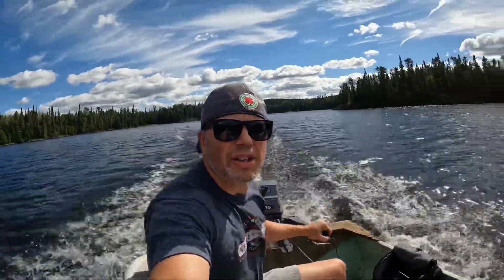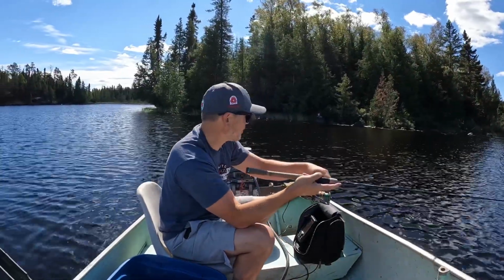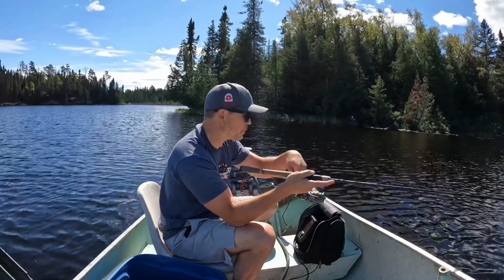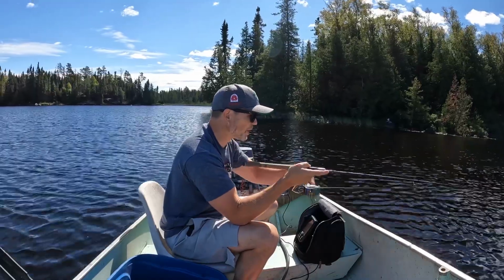Well, I threw in the shore and finally hooked up with something. You know, it does feel like a walleye too. That would have been really shallow if that's a walleye. I didn't hook him real good. I hope I can get him in the boat.